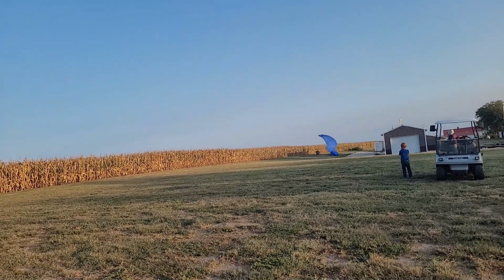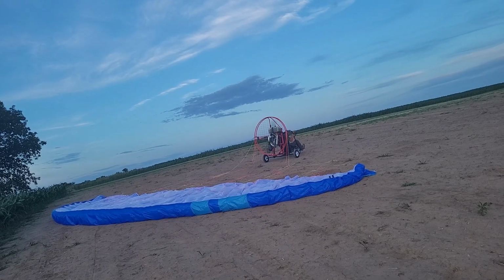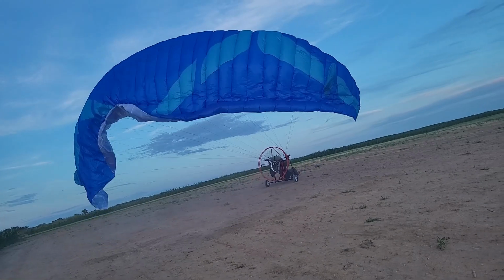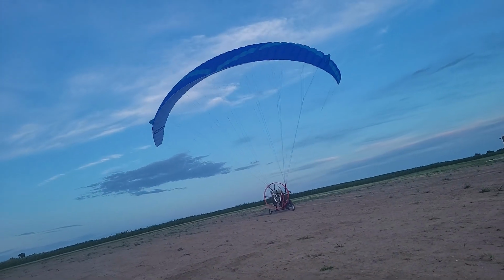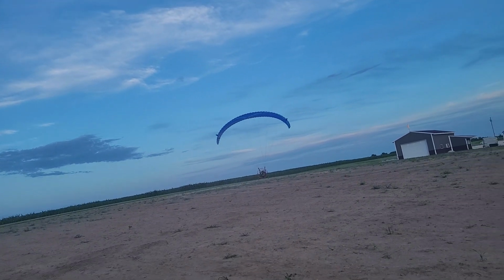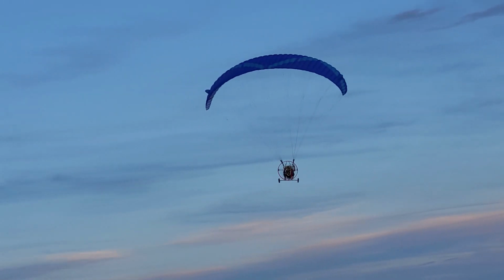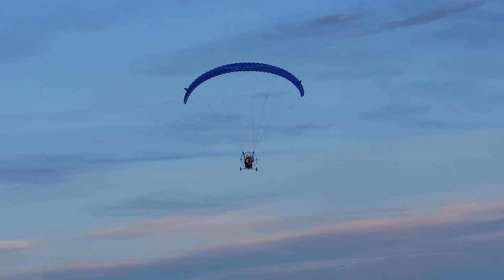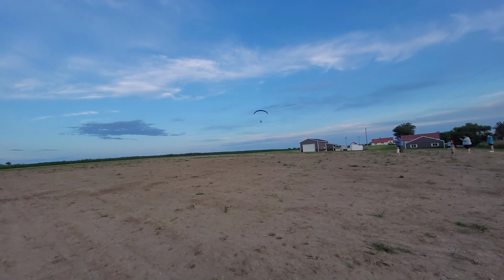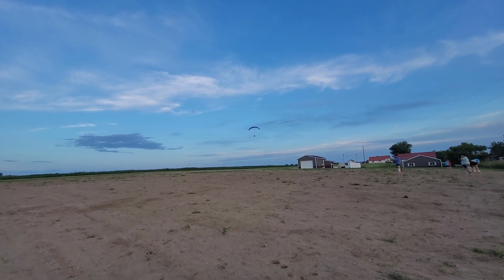So getting more land, a neighbor let me use another half acre, which I tilled up and seeded grass in, and tried it again. The extra runway definitely made a difference. As you could see, I was able to get off the ground. But it was still in these low wind conditions, and taking off uphill was still sometimes a little bit of a challenge when there was corn in the field.